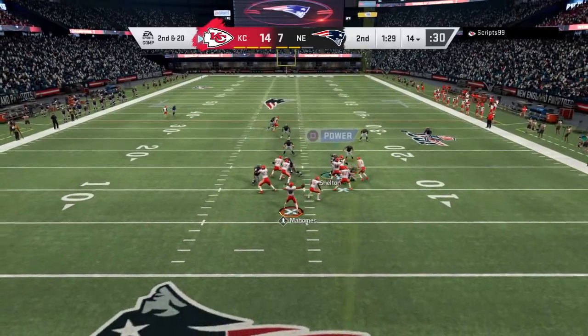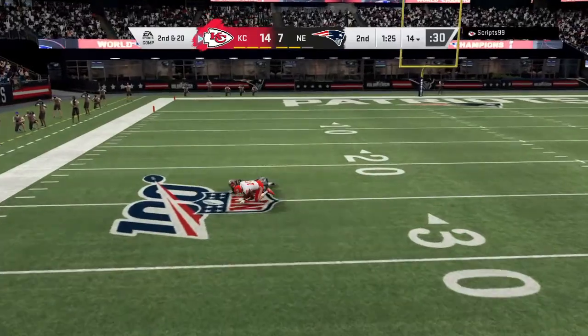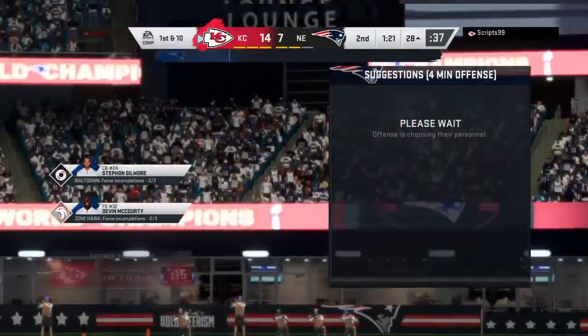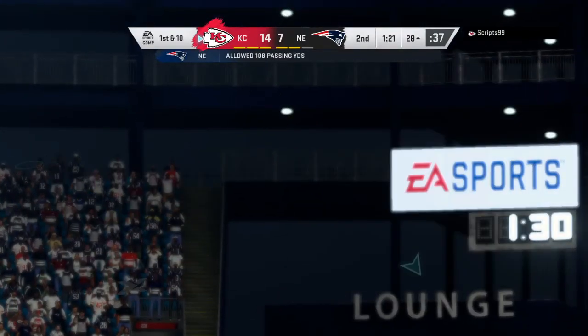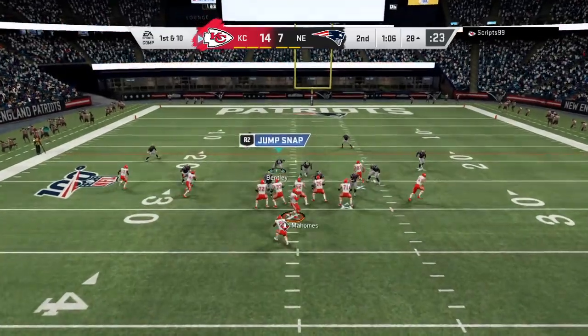Looking to throw is Mahomes. And going deep for Hill. And that is going to be pulled in one-handed. Wow. Mahomes finding Hill for a big play. 58 yards. So that changes things in a big way.